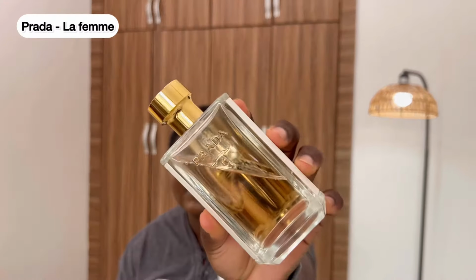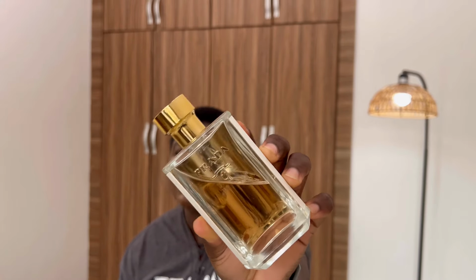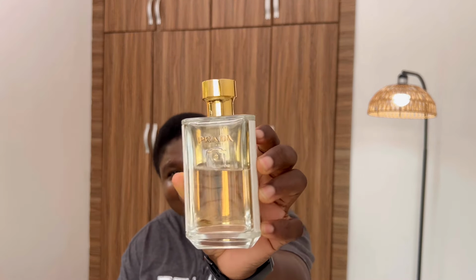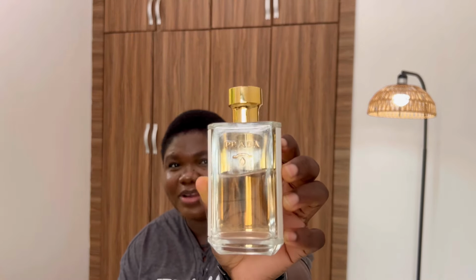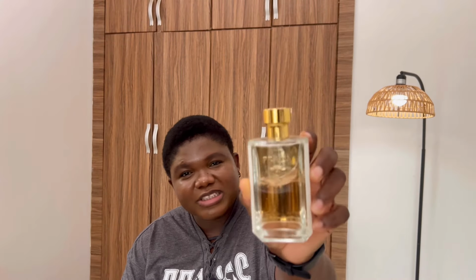Next one I'll talk about is from Prada, and it's Prada La Femme. I've heard a lot of people saying La Femme. It's La Femme, the woman in French. And this is one that, I mean, look at the dent. Look at the dent. I got this in less than 2 months. So I've been wearing this for like 6 to 7 weeks. And the dent speaks for itself.